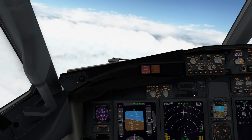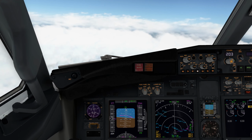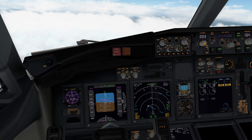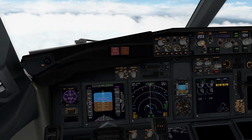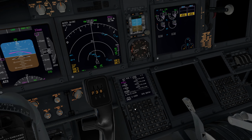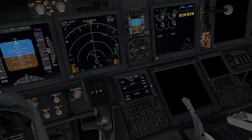Let's pull back a little bit more. Let's have a look on the airport page. Here's KMER, about 10 miles off our 11 o'clock. Route. Legs. Other. Can we do this? KMER.